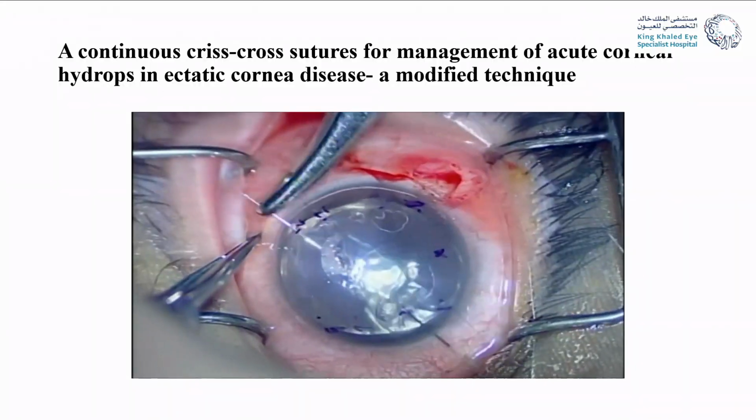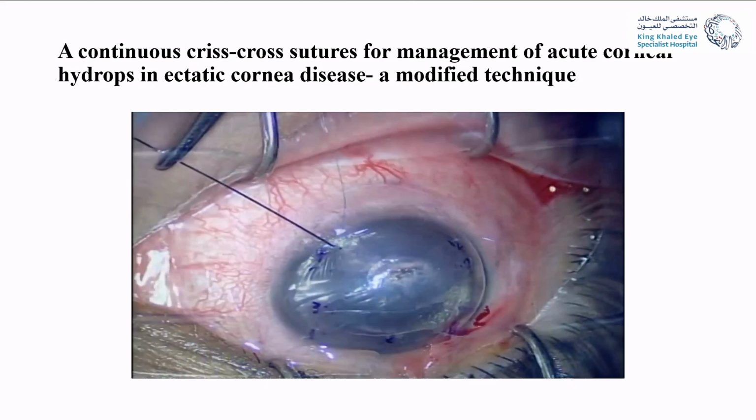And strangely enough, the cornea remains like this after removal of the suture, not an early removal, but a delayed removal. The risk of infection is always there, but with the continuous suture and with the cover of antibiotics, those patients do not leak.